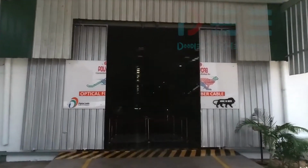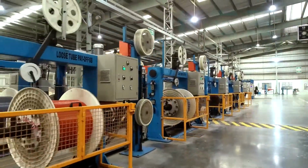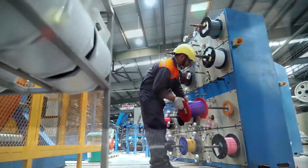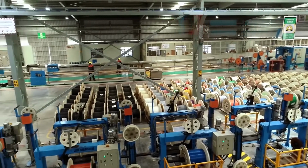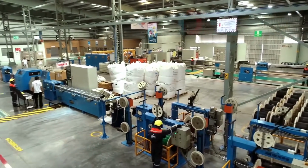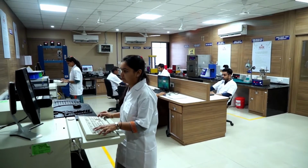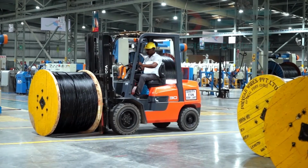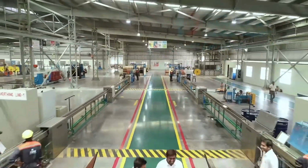The production line of the OFC unit is well equipped with world-class manufacturing machines. An installed capacity of approximately 10,000 km optical fiber cable every month. The unit has great manufacturing capacity, technologically advanced testing lab and several warehouses, which cater to the storage requirements of the unit. These facilities make the unit a stand-alone manufacturing unit in the market.